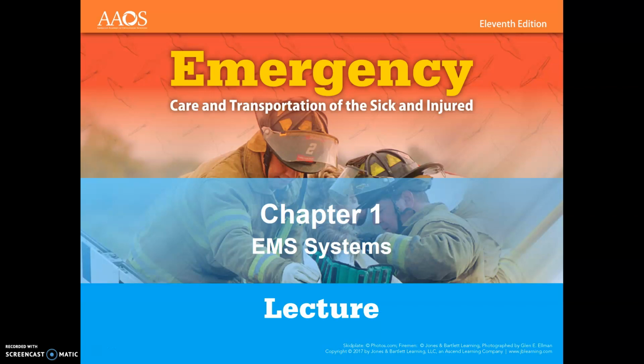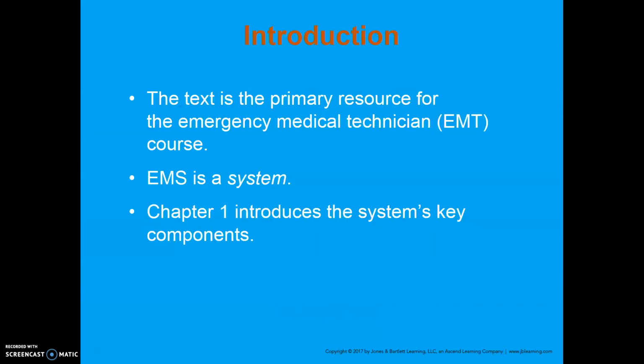This is Chapter 1, EMS Systems. So your textbook is going to be your primary resource for your EMT course. So make sure that you're actually reading it, going through it. If you don't want to read it, there is the audio text so you can listen to it, but I would strongly recommend you take notes rather than just relying on the textbook.